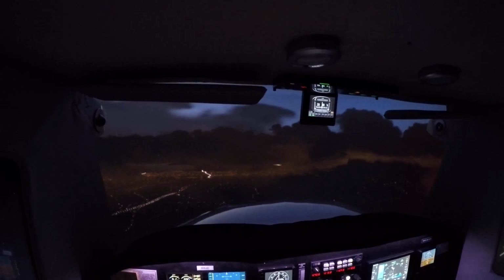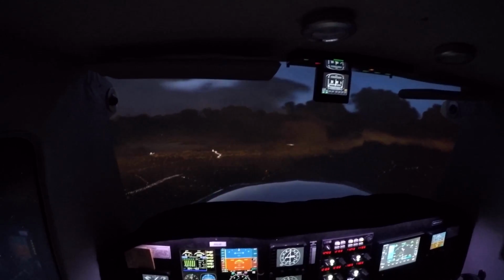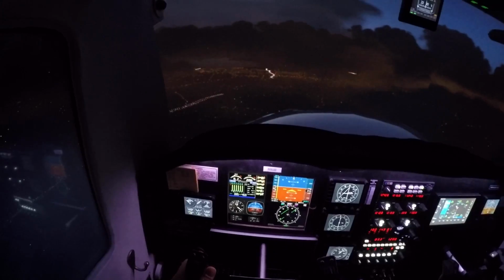John Wayne Tower, Cessna 4 Kilo Papa, right downwind, midfield, runway 20 right. 314 Kilo Papa, runway 20 right, clear to land. Clear to land 20 right, 4 Kilo Papa.